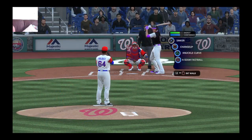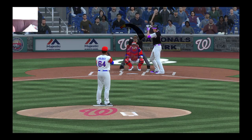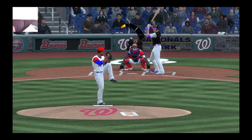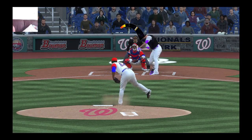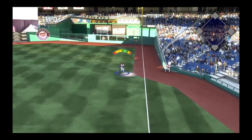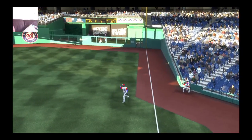So digging in now, DJ LeMahieu, as he'll get his first opportunity in this one. Here's the first pitch to him. Hit high in the air down the right field line. On the move is Batista, and that's the 2nd out of the inning.